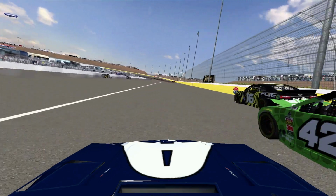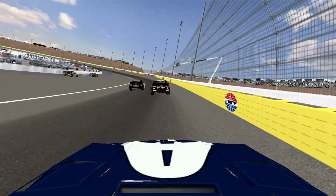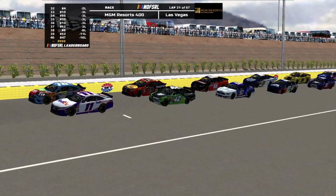Tough break. He did the right thing by at first going down low. I don't think he realized one was about ready to come over and hit him, too. That's the ironic part. Wow. Let's get ready for the restart, if there is one. Oh my. We get ready for the restart.